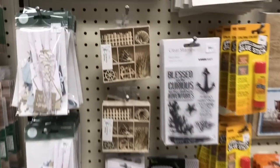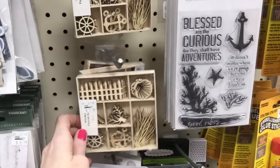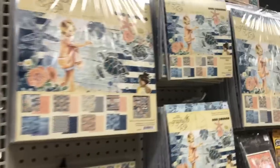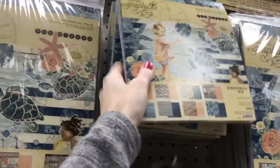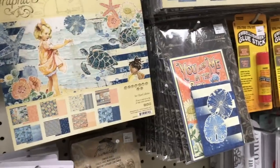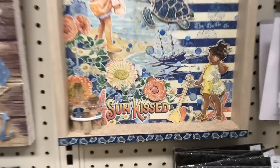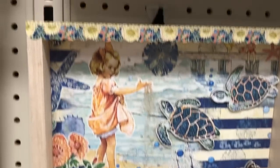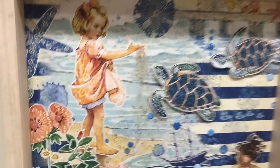They have some super cute beachy things here. This is Kaiser Craft Beach Shack. Graphic 45. Oh, that's so cute. Look at that. Yes, I think this is one of the best craft stores, especially after searching for newer stuff, and this is the only place that has the newest, latest stuff. But look how cute this is.